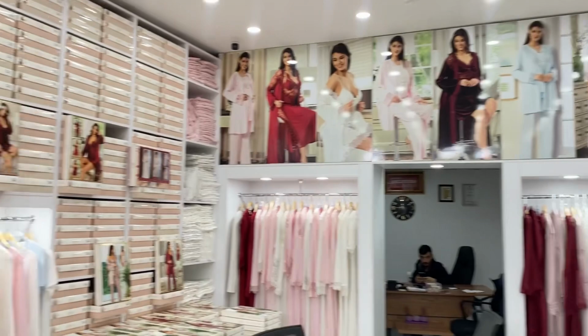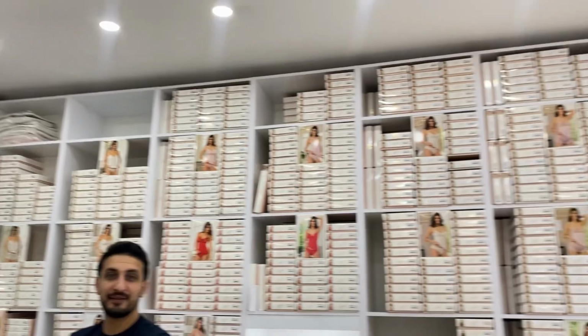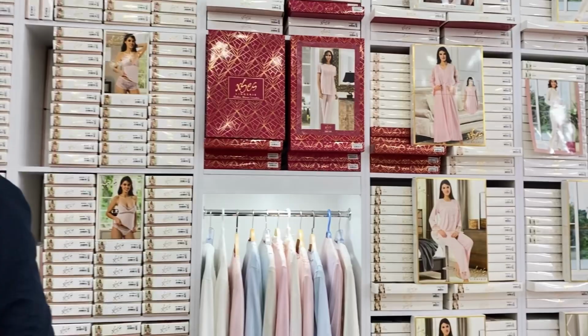25, 30. $25, $30. 30, 35, 40. Which is the most expensive? Show me the one that is the most expensive. Çok pahalı. Which one? Pahalı. Evet. This is expensive. Çok expensive. He's asking for the most expensive product. Yes, en pahalı. This one? Yeah. Okay.